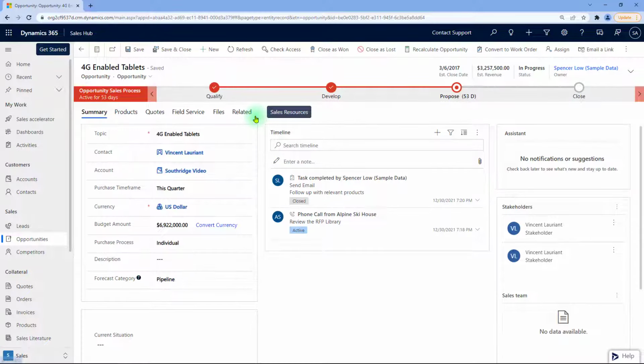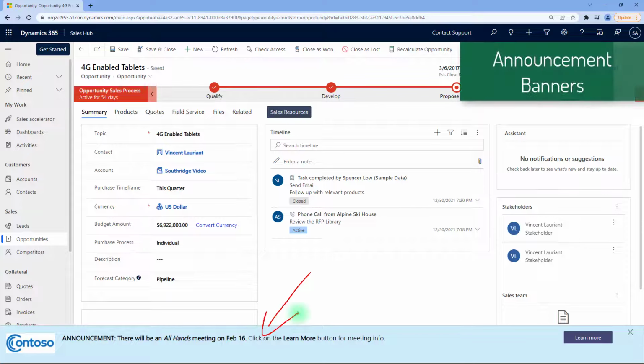But wait, there's more. Show scheduled announcement banners directly on top of your Dynamics environment so users can't complain they didn't see your last email.